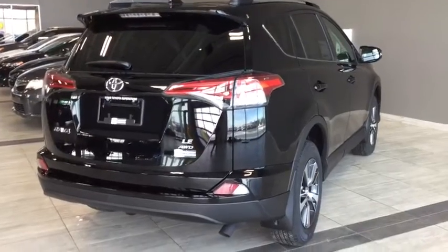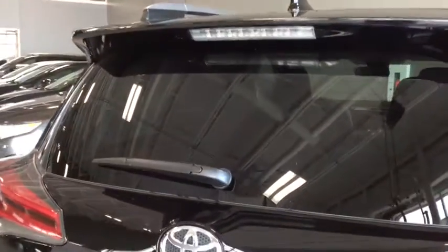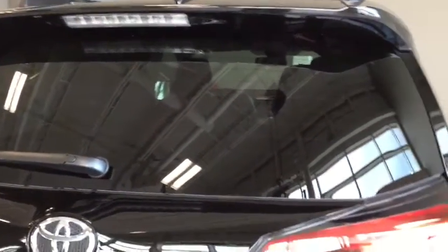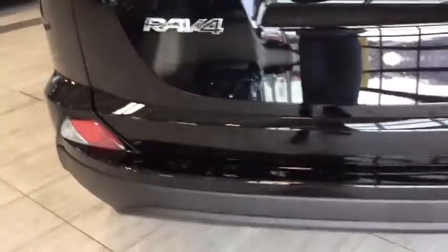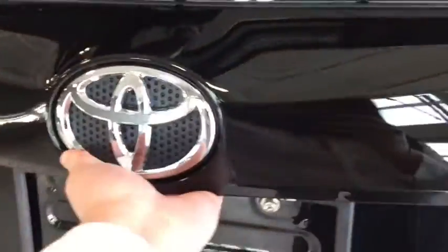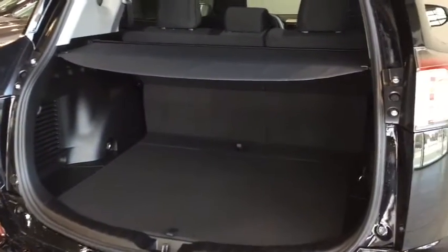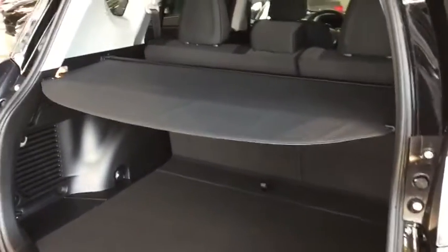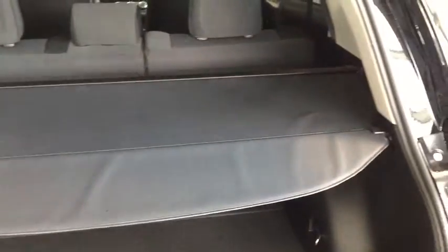Here we are at the back cargo area of your RAV4. Taking a closer look, you have your rear windshield wiper for when things start getting a little bit messy out there. We have your backup camera available underneath. And a nice clean bumper. Opening up that tailgate now. Plenty of space to store all of your family's needs, as well as this handy tonneau cover, which you can store underneath here.